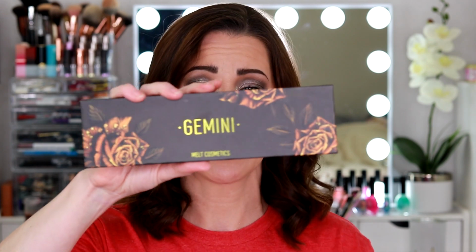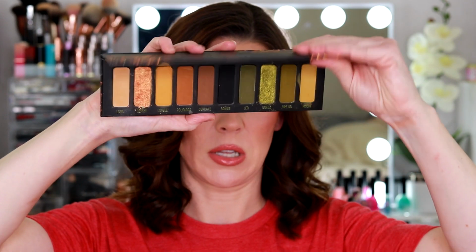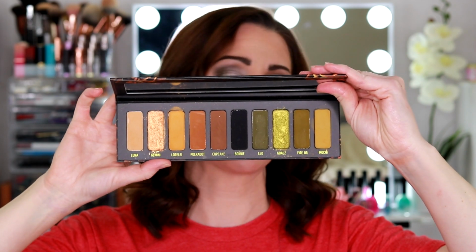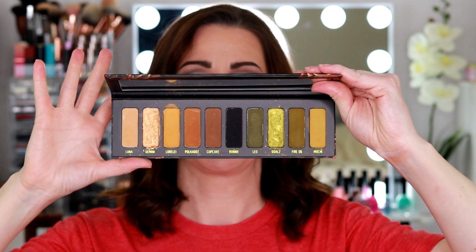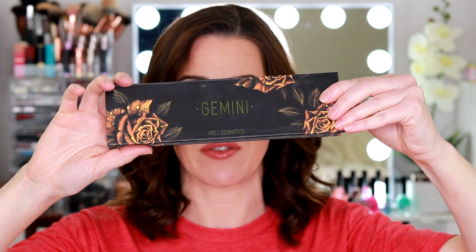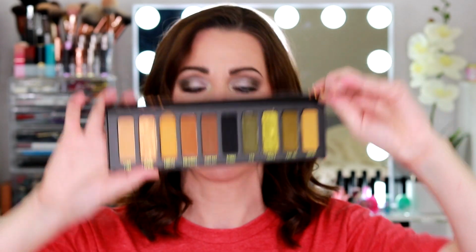Specifically, the two that are my favorite is Gemini. Such a beautiful, grungy, fall-toned palette. I love this palette. I think it's stunning. I love the artwork on the outside of it. The shadows perform beautifully. Love, love, love this palette. So if you've been wanting to try out Melt's formula, this would be a good one to start with.